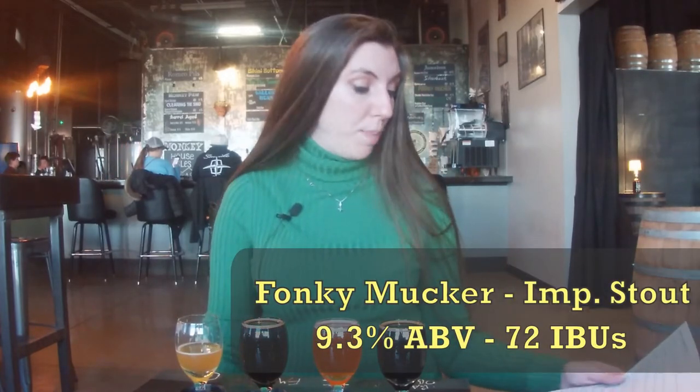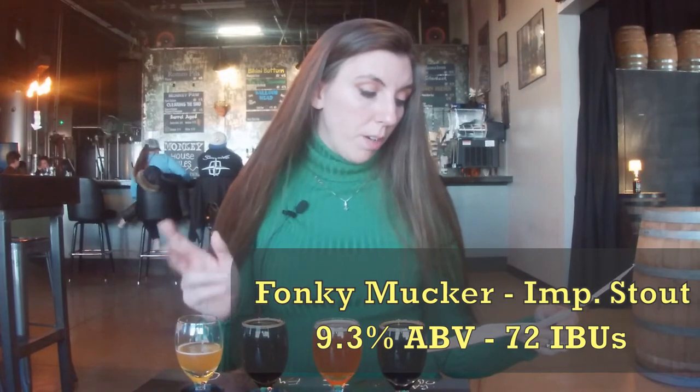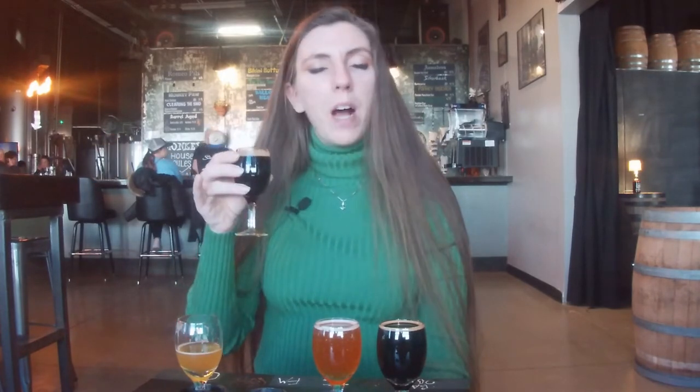This one is called Funky Mucker. This is one of their flagships, a Russian Imperial Stout. Candy sugar, chocolate malt, cocoa, and roasted peanuts get freaky in an epic candy-like palate party. The nose is gentle though. I get a little bit of almost a peanut butter scent. Cheers, everyone. Wow. Going in and having read the description, I was expecting more of a dessert Imperial Stout. This one's a straight up stout, but it has hints of those dessert flavors.